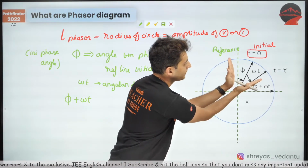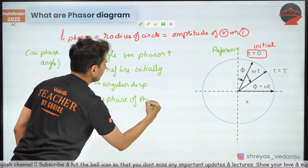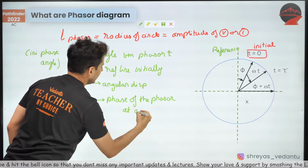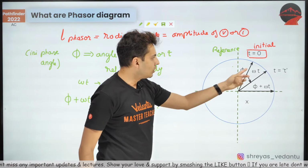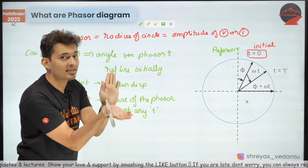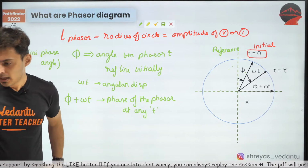This is the total angle. This total angle is just called the phase of the phasor at any time t, because as time progresses this particle will go here, omega t will change, so phi plus omega t will change. That's called the phase of the particular phasor. That's something which you should know. Okay, I hope this is clear.